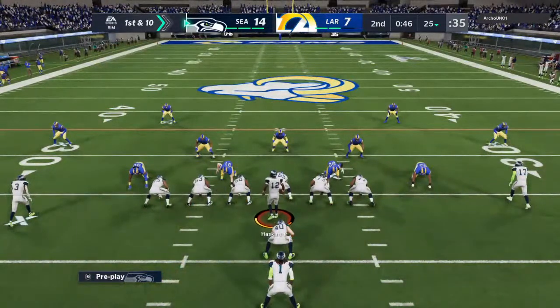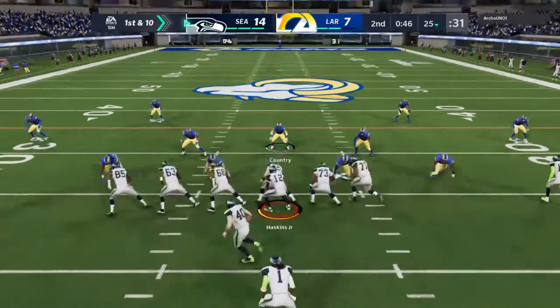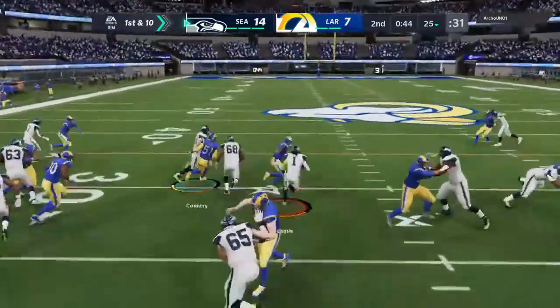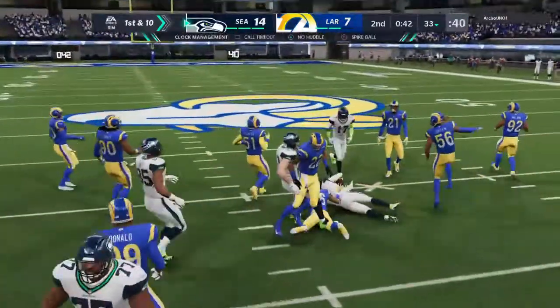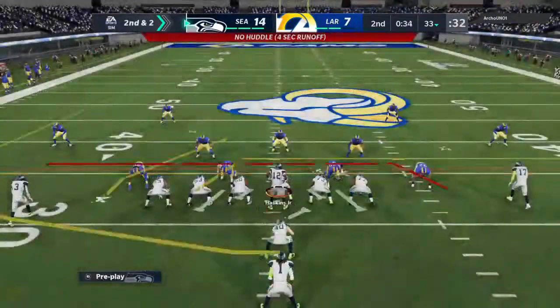Coming to the line here to begin their next drive, the Seahawks offense. You're under a minute to go here in the half. Field position not really in your favor, but still time to try and move the ball and get in field goal range. Yeah, you've got the lead. It's definitely a thought. Let's go ahead and try and increase it.